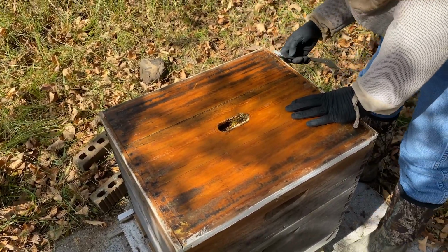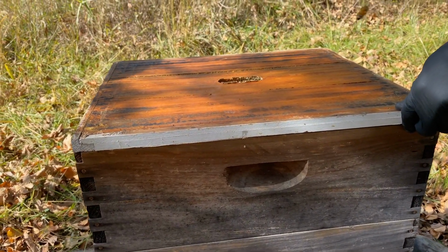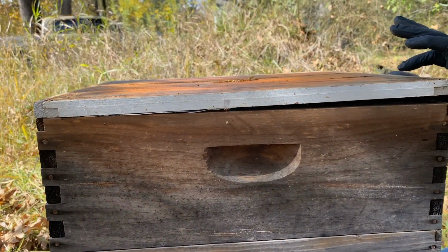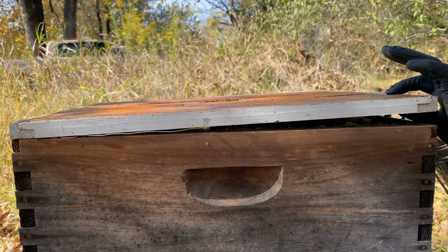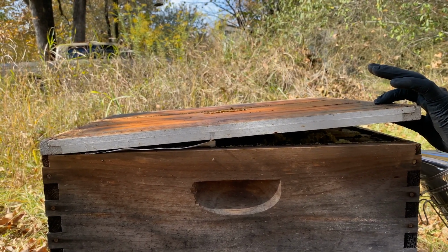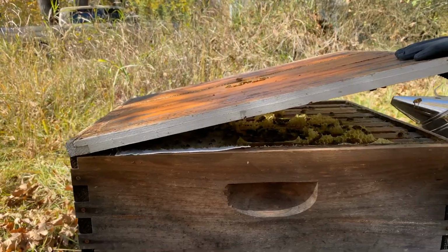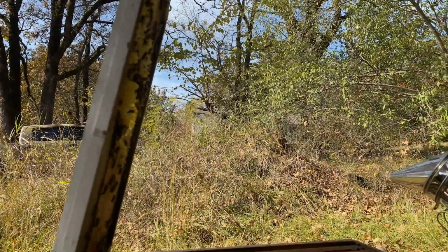If it is, I'm just going to take the top box off at one time so I'm not dealing with an entire mess of that to clean up, because we may have to clean up between supers anyway. And they have built some up here, but we're going to open it up and look at it. Y'all see, this is what you get during a good fall flow.